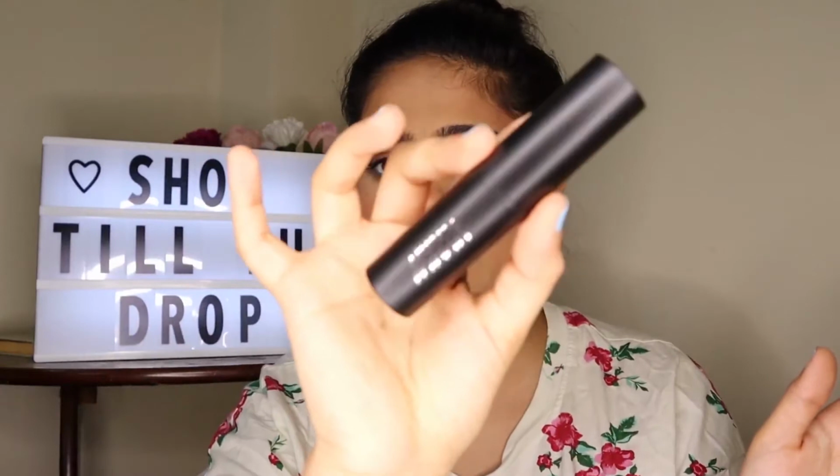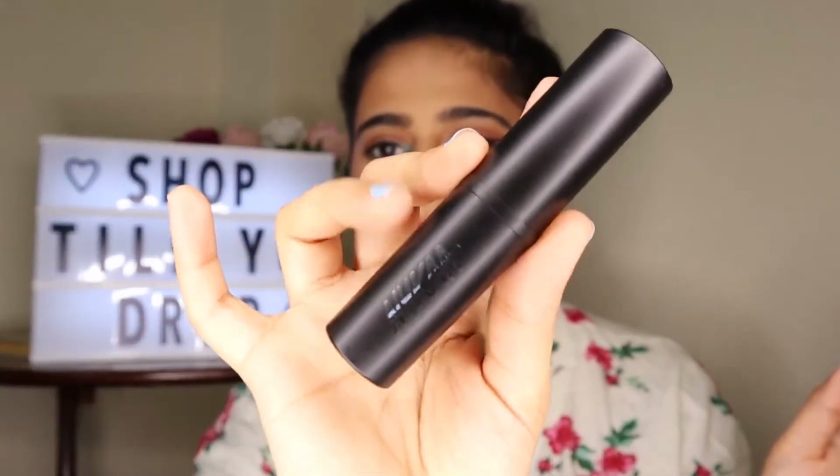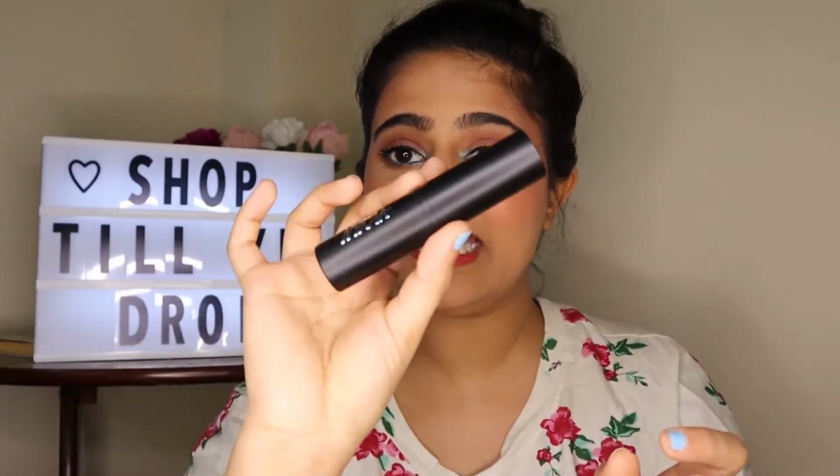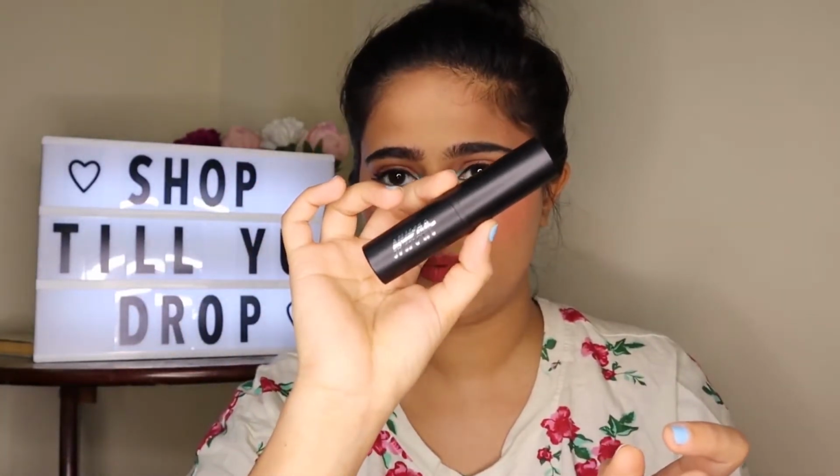But yeah, I did not try any of these products, so I will try and let you guys know how it is. I love how beautifully they packaged it. It's very sleek, it's very simple. I like how pretty it is. So let's see how this works.